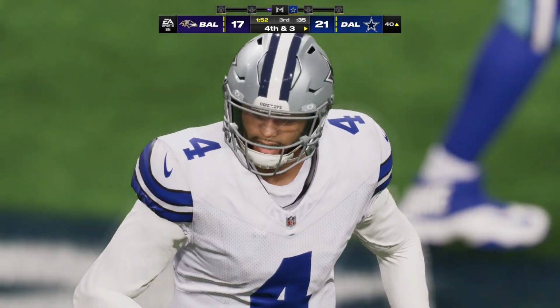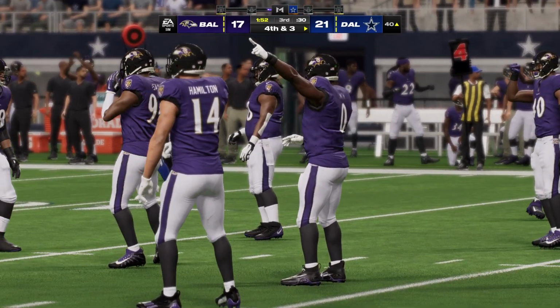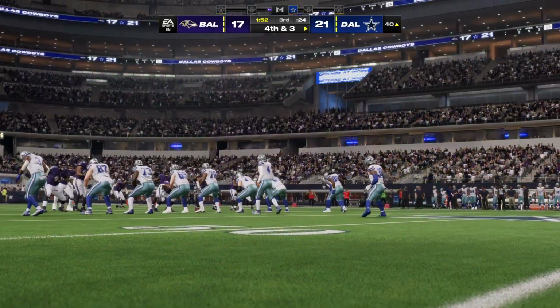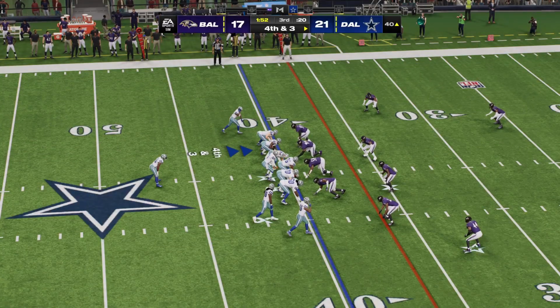How about this defense? They came up with a couple of big plays in this sequence, and none better than the one right there, forcing the incompletion and bringing up fourth down. Feeling like they're not quite in field goal range yet, they're going to go for it on fourth.